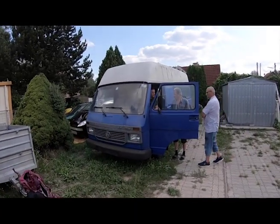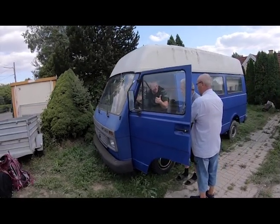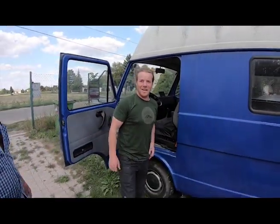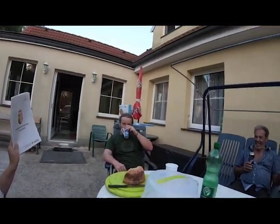So this is Dory. We just started her up the first time. Sounds good. She looks really tidy. Yeah. How does it feel? Fantastic. Okay. Yeah. All right. Really well looked after. We are the proud owners of a beautiful van.